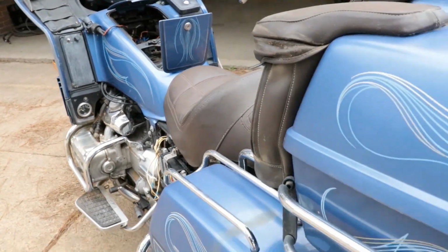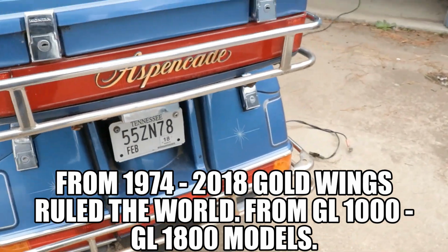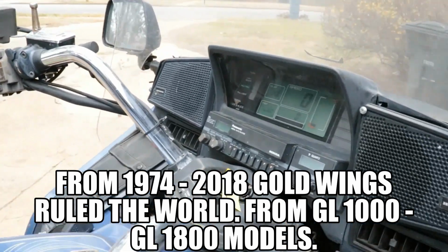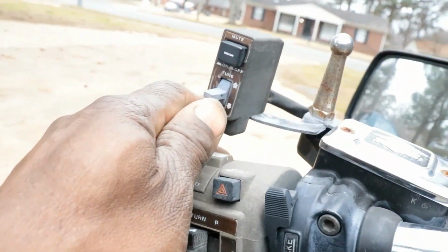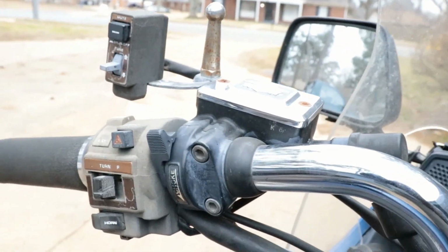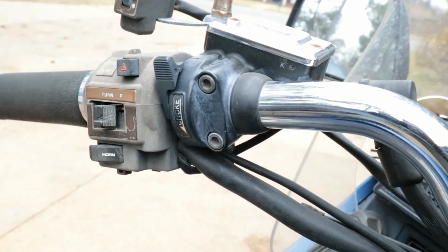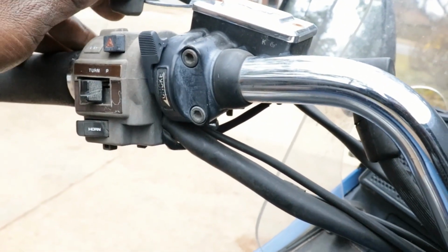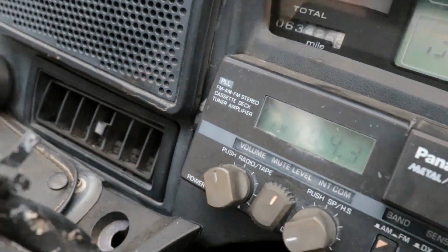So these were like the king of the hill Hondas, the Gold Wings. If you want to take a nice cruise somewhere, you get your Gold Wing. There's the choke. I think some of them had cruise control. That's your mute and volume or tune for the radio. Let's see. Now we have no sound. Oh, it works. I'm changing the stations. Yep, that's mute.